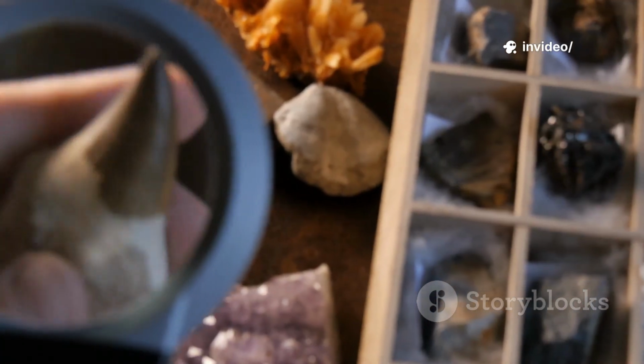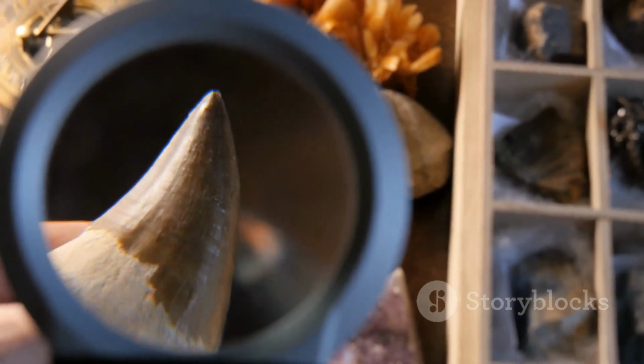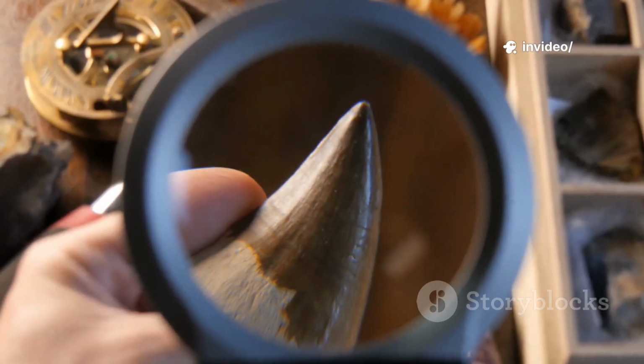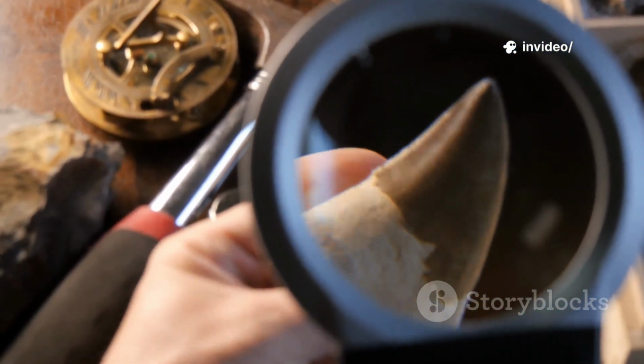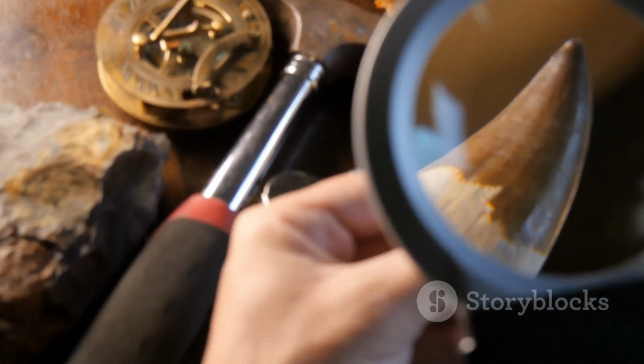But there's another layer to these tusks that scientists are only starting to explore. Chemical residues and microscopic wear patterns suggest that some mammoths may have used tools or manipulated their environment in ways we never imagined. Could these behaviors hint at a level of intelligence closer to our own than we previously believed?